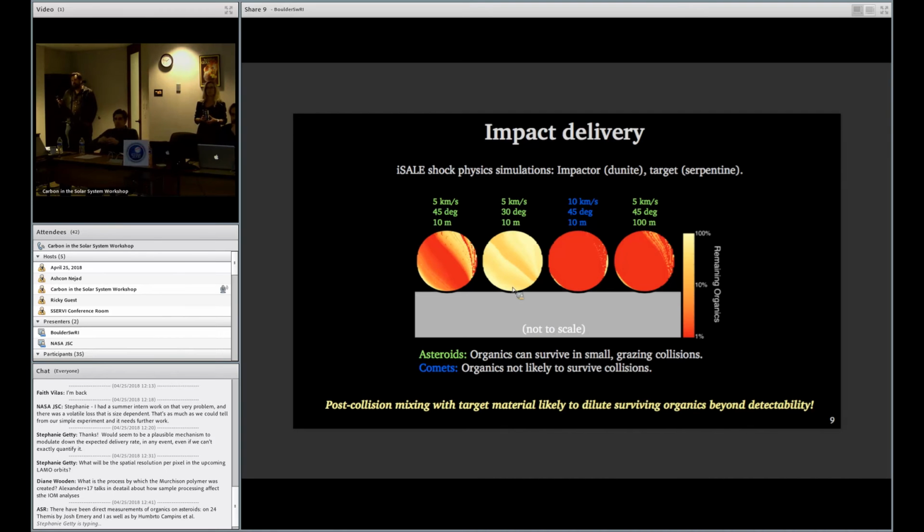There are other issues as well with this scenario. Let me briefly mention a couple of those. Well, first of all, the impactor is not going to be 100% organic. So if 40% is the fraction that survives in this simulation, you have to convolve that with whatever amount you start with, perhaps 5%, like in the asteroid carbonaceous chondrites. So basically, you drop down to below 2%.